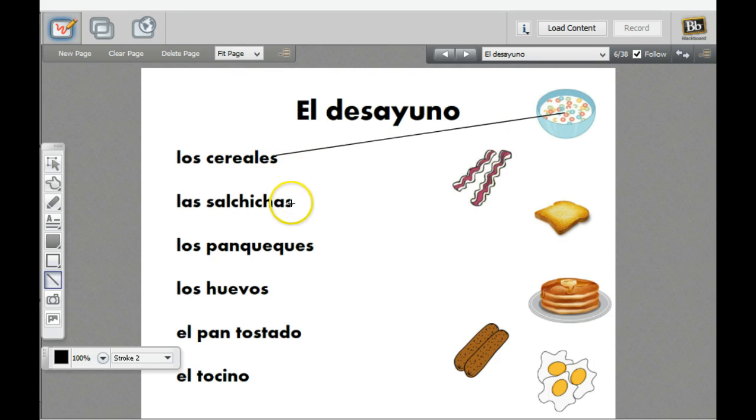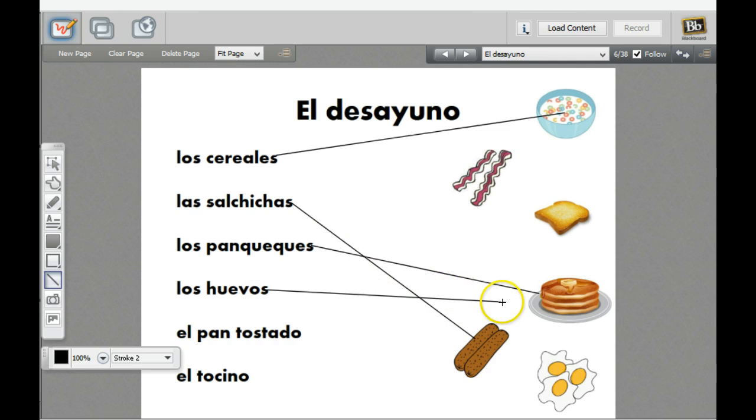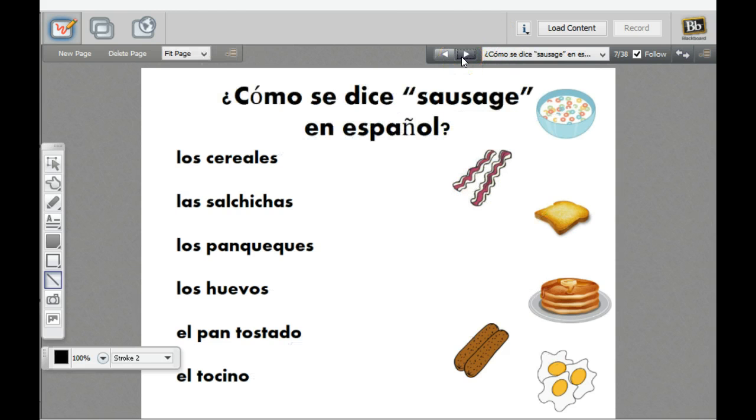Los cereales, las salchichas, los panqueques, los huevos, el pan tostado, el tocino. ¿Cómo se dice sausage en español? Se dice las salchichas. ¿Cómo se escribe bacon en español? Se escribe T-O-C-I-N-O.